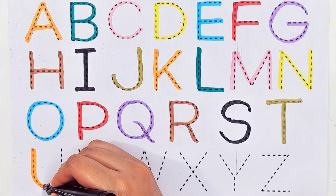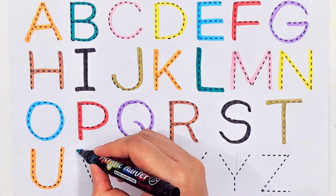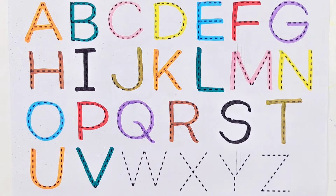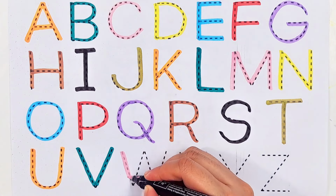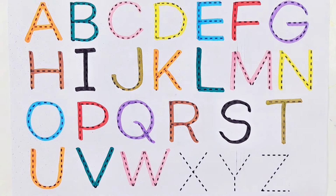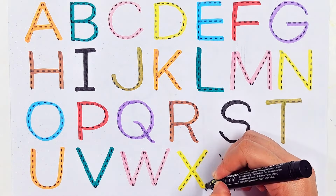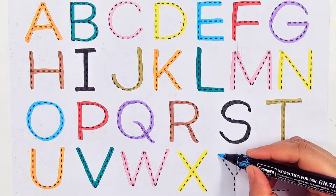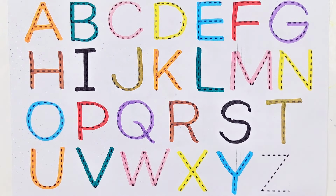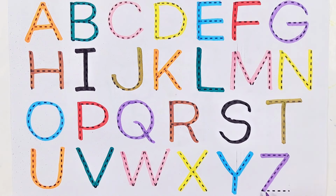U. U for university. V. V for vest. W. W for window. X. X for xylophone. Y. Y for ear. Z. Z for zip.